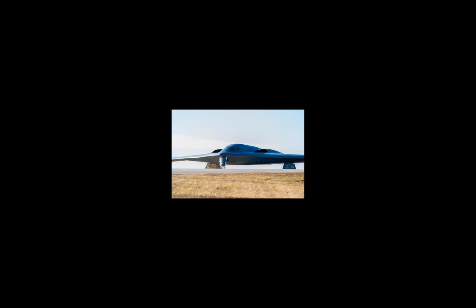Even the most advanced tech can be vulnerable to simple things like water ingress, and how critical accurate sensor data is. And the entire B-2 fleet was grounded for a while after that. It was. They had to deploy B-52s to cover missions. Yeah. Really highlights how serious it was.